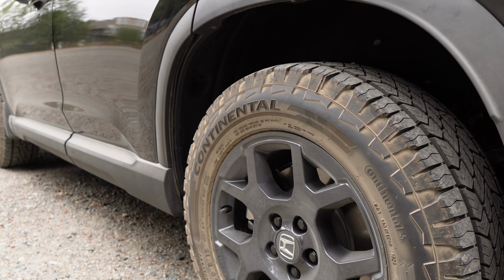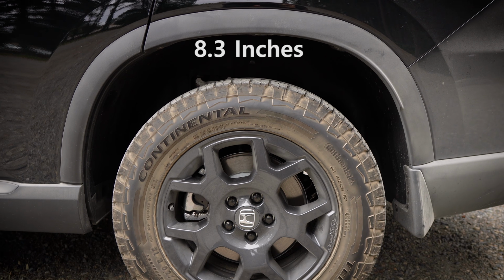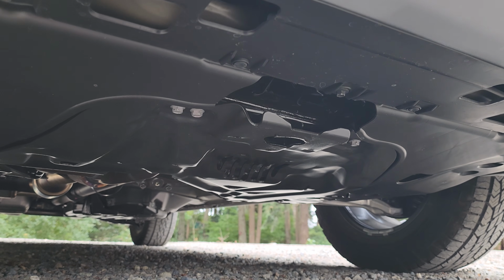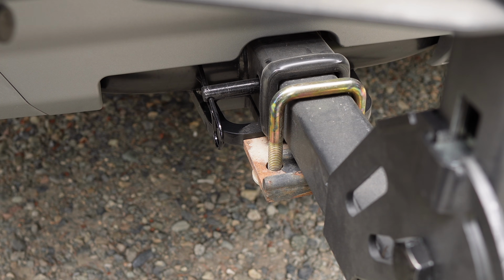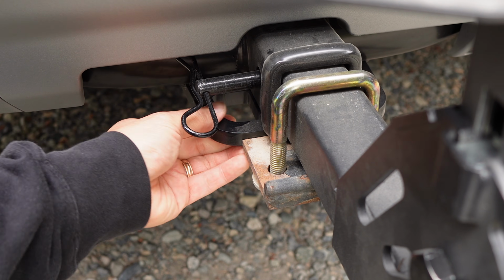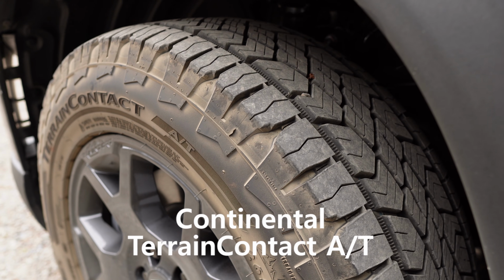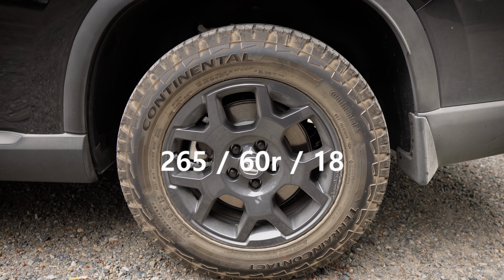Now the Trailsport has a special off-road tuned suspension with a 1-inch factory lift, a total of 8.3 inches of ground clearance, steel skid plates for the engine with a recovery point, and a steel plate for the fuel tank. A Class 3 trailer hitch is standard and it can tow up to 5,000 pounds. The trailer hitch can also be used as a recovery point with these openings for the chain hook. And it has proper Continental TerrainContact all-terrain tires in 265/60 R18.